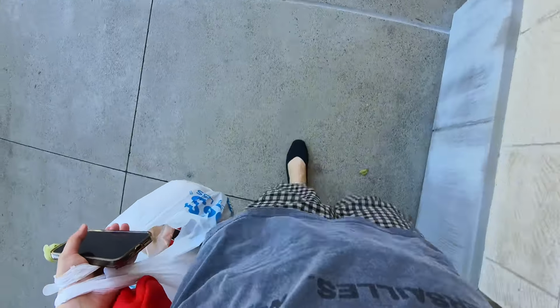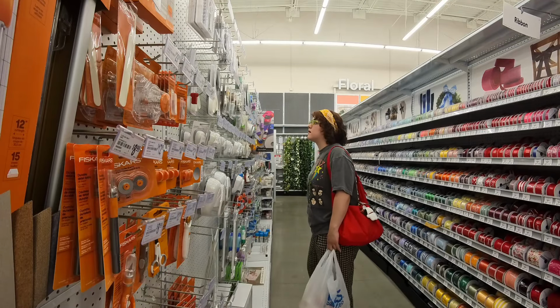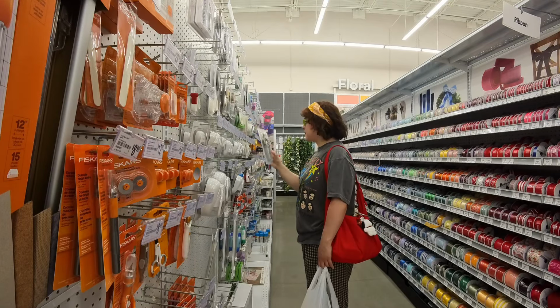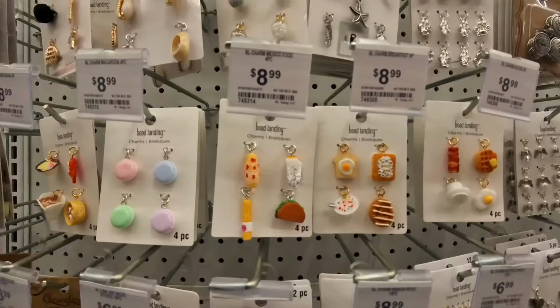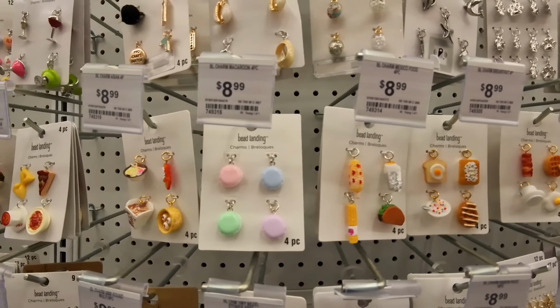Then I went to Michaels, which conveniently was in the same shopping center, which was really good. And after going into Michaels, I will say the loss of Joann's is definitely felt. Michaels is just not Joann's and will never be Joann's. I thought I was at least going to be able to find slightly bigger eyelets than the ones that my mom had at home, but unfortunately I wasn't able to find anything.